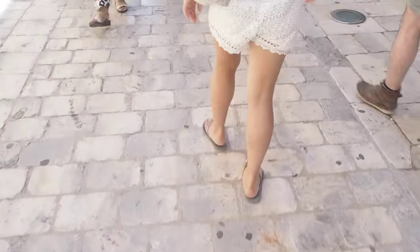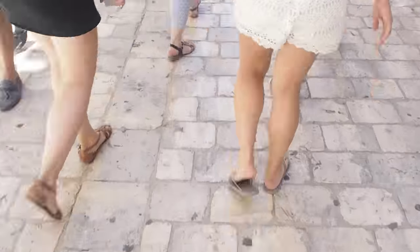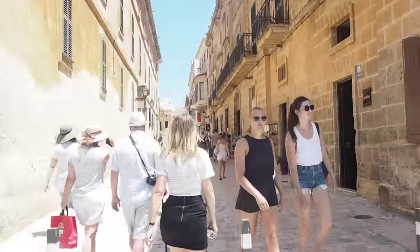So we are now just walking around Ciutadella, which used to be the capital of Menorca before, I think it was the Roman invasion. We're just walking around some really beautiful side streets, having a good little explore. It's a really beautiful old city. I think I actually prefer this to Mahon, so yeah, it's a really lovely town.